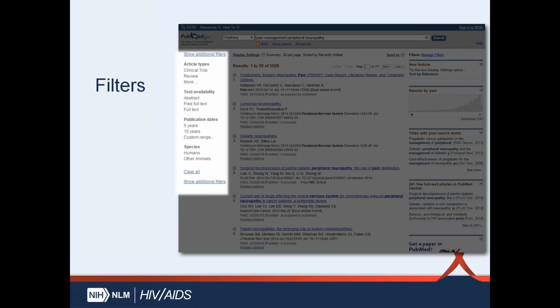PubMed offers filters. Now, filters are a great way of narrowing your search down, particularly if you have a large search topic. And the one I'm going to specifically discuss, and of course it's very relevant for all of us, is the NLM AIDS filter.